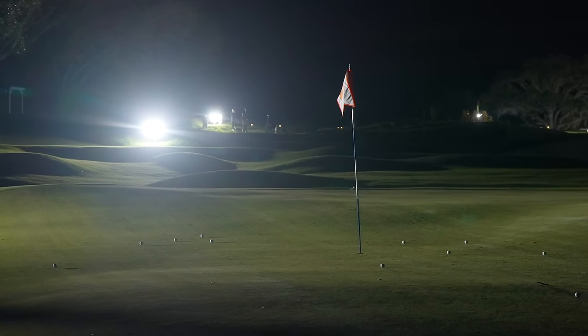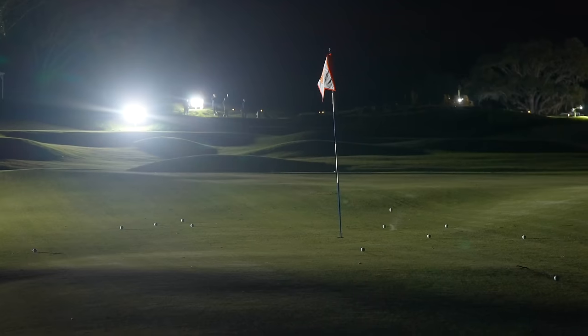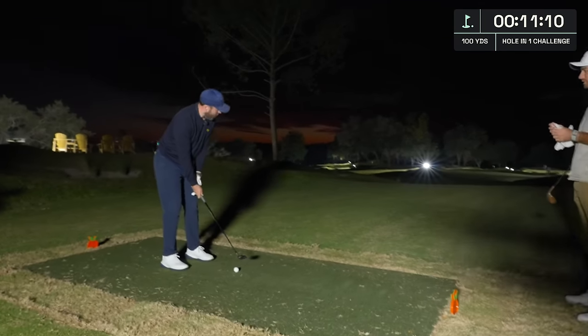Yep. Oh, how's it stop there? If we could move this hole like 1 foot to the left, no. I reckon we've already hold it. I'll just do it on this one. Just hold it, bro.